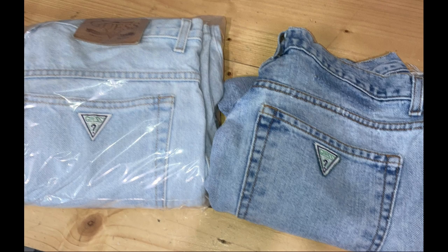The lighter colored ones are older, but they are both vintage. So I'm going to show you the one little detail that will make the difference between dating them and value. Okay, the rear pocket triangles are the green print on the lighter ones and here on the darker ones. And they are both vintage. You might also see them in red.